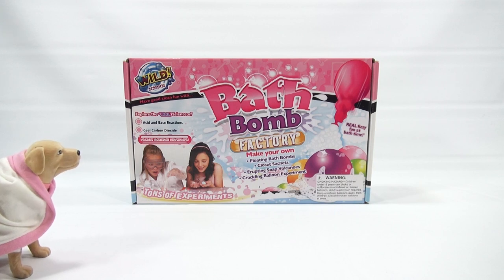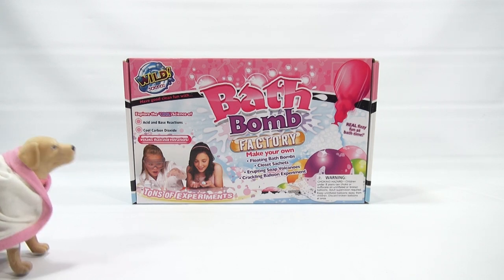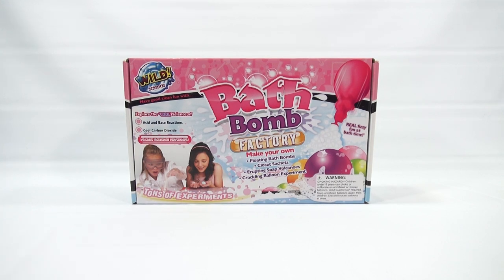All right, let's reel this back in here. Bath Bomb Factory. Make your own floating bath bombs, closet sachets, erupting soap volcanoes, crackling balloon experiments.